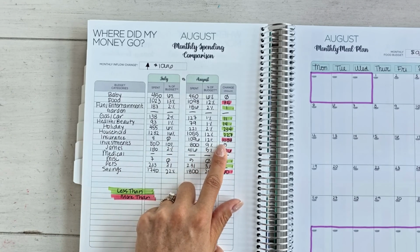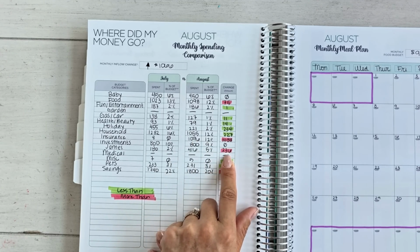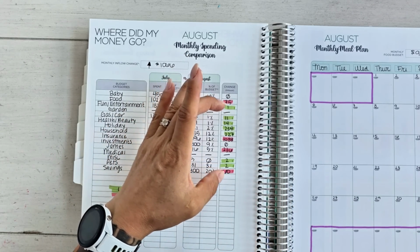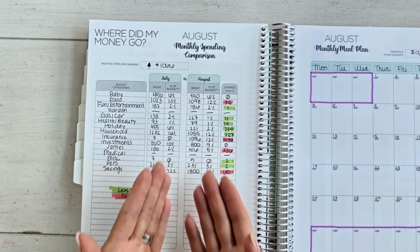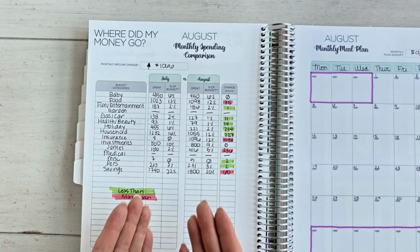Obviously, insurance was a big one because I paid for my car insurance. Our 6-month renewal was up for both of our cars, so that was a big one. I also spent more in James because we had back to school expenses. So, out of the 3 that I went over from last month, I have reasons. I know why, and I think that's the most important thing: awareness. So overall, August, not too bad.